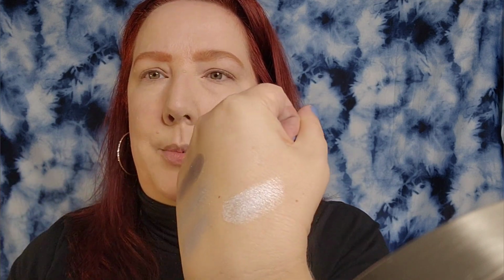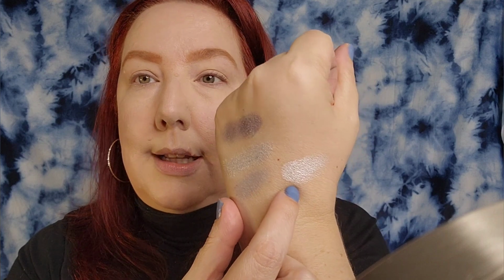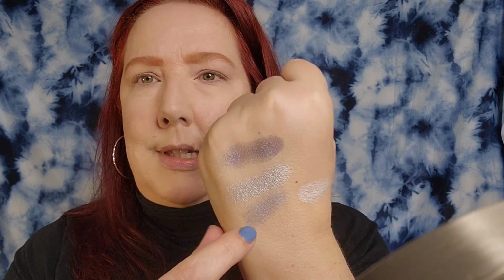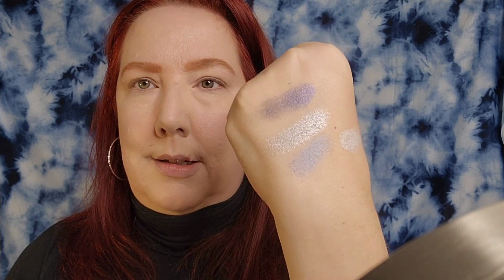Oh yeah, the white's really pretty. The white actually looks like that would be a nice inner corner highlight. It looks like it has some sheen to it. This one was nice and light. Really pretty colors. I'm glad I got this. Usually anything by Morphe is really nice. I've always had a good experience with them.